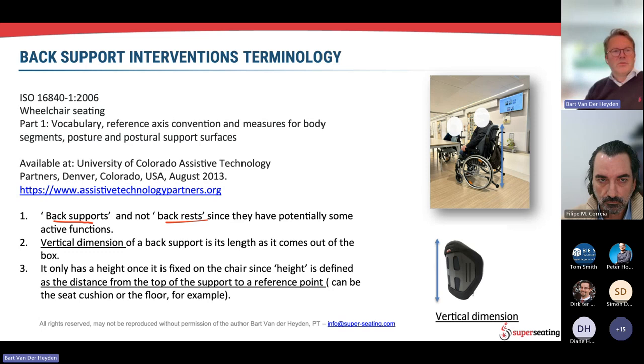So that's very important. And we're going to talk about height, but there's a little bit of an issue when we talk about terminology. We're going to talk about the vertical dimensions of the back support. That's basically, if you buy or want to order one, the vertical dimensions of the back support as it comes out of the box. And that's going to be part of your assessment, where you're going to place it, how high that vertical dimension should be. We're going to talk a bit more about that.